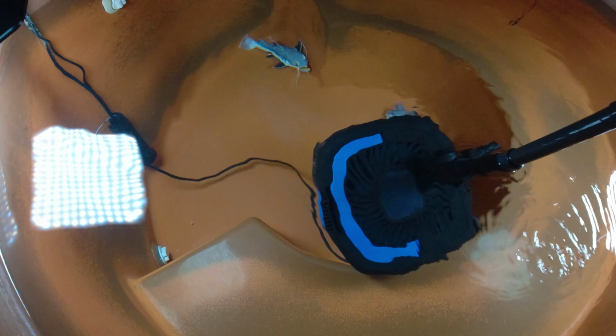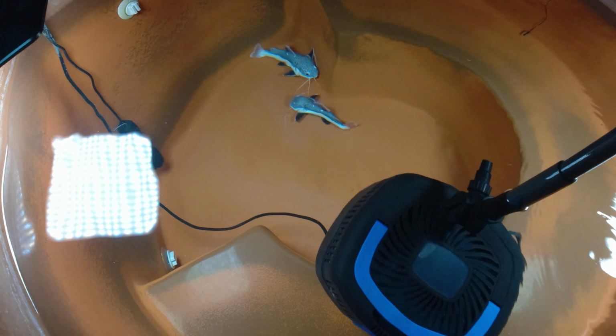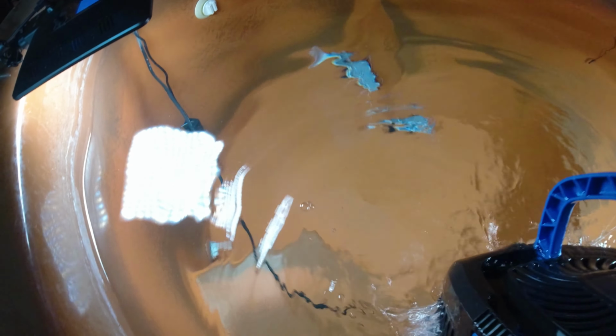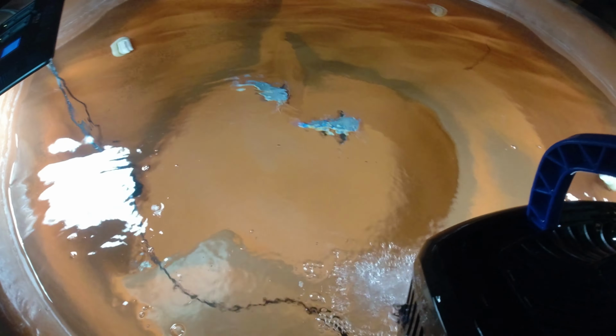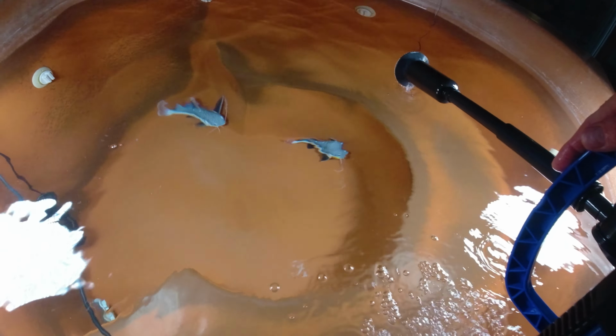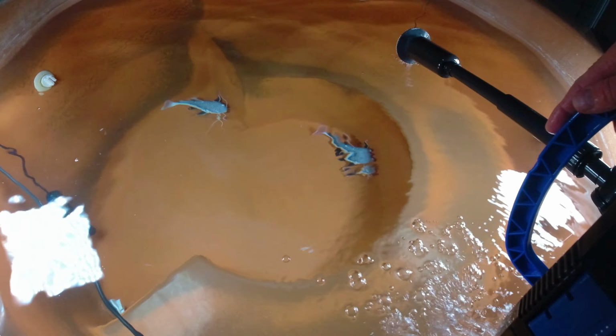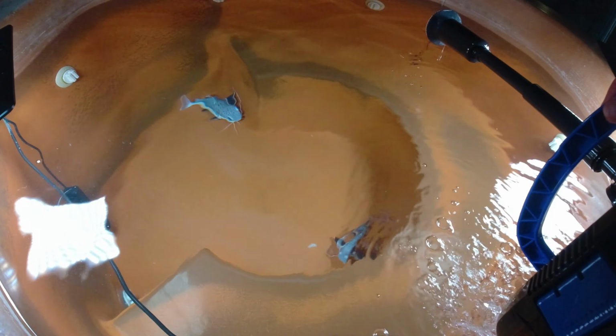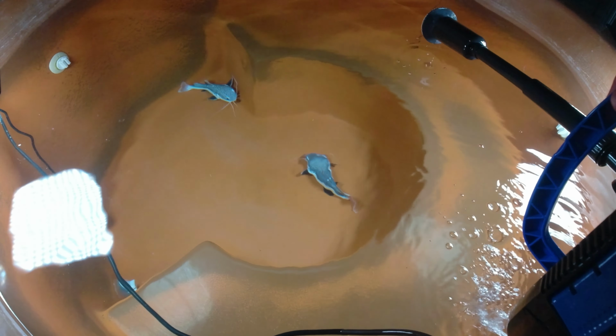All right. So I'm going to pull the filter out. I'll give you a little bit of underwater video and kind of get a close up. You can see him swimming around a little bit. It's always neat with that underwater video because you can get right up next to them. You can really see what they look like versus just kind of looking down on the top. Water's been nice and clear. No problems at all.